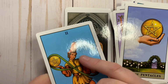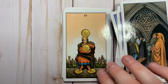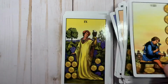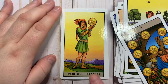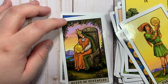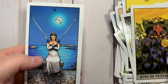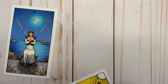I guess that's in the card. I don't know. There's some weird stuff happening there. It's always hard in these last few cards. And there's the Two Swords. I must have had that out of order. Well, that's a quick flip through.